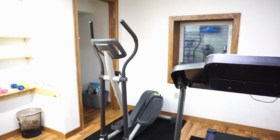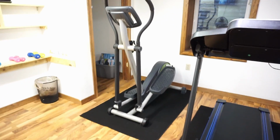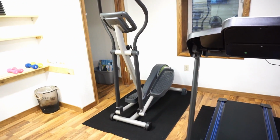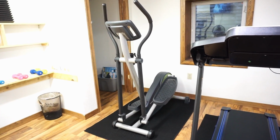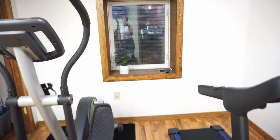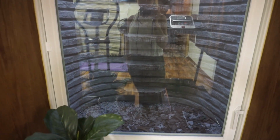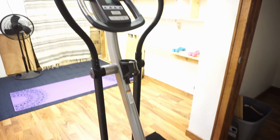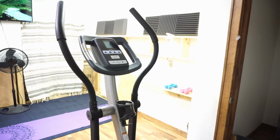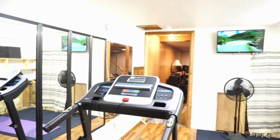I'm kidding. And this is my elliptical. This was $50. I found this on Facebook Marketplace, and what a steal. If you're wondering what this window is here, it's called an egress window. There's actually some ladder built in that's outside right there. If a fire starts while you're working out, you can just get some more calories in and climb those ladders to the outside. This is the elliptical. You can see it from this angle. I really like it. And here is the treadmill from this angle. You can kind of see where I walked in.